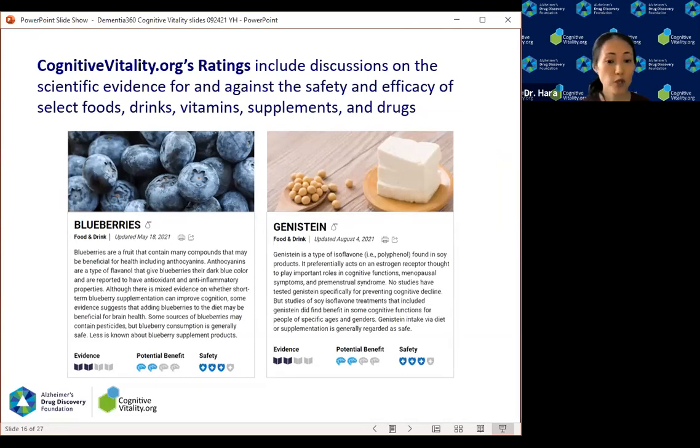Then we also look at potential benefit for cognitive health. Will the supplement or food likely improve your cognitive health long-term? Are the effects potentially large, or is the effect going to be negligible or potentially even negative, like harmful? And most importantly, we also rate the safety of every product because just because something looks promising, you may not want to ingest it if it's really harmful for your body. Safety is rated based on the reported side effects in clinical trials or in observational studies, as well as known drug interactions.